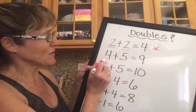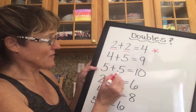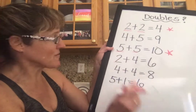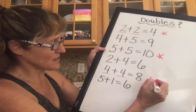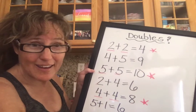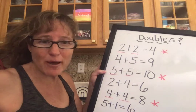So when you look at this next one, 4 plus 5, these two numbers are not the same, so that's not a doubles fact. 5 plus 5, oh, these two numbers are the same, so that's a doubles fact. These two are different, so that's not a doubles fact. 4 plus 4, same plus the same, so this is a doubles fact. And then here we have 5 plus 1. These are two different numbers, so that's not a doubles fact. So there were 3 correct answers that were doubles facts. That's just a refresher, a reminder about what doubles facts are.